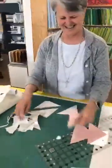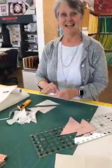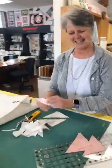Tina's betting on Joyce in the AccuQuilt. Hey, wait a second. And Marcia's gonna do AccuQuilt. We'll see. All of Libby Van Treese's students are gonna do triangle paper with you, though. I like the triangle paper.